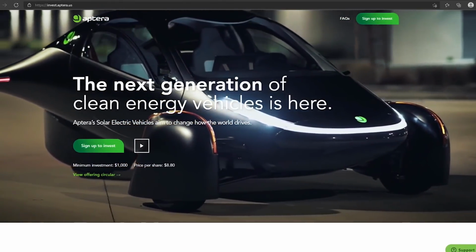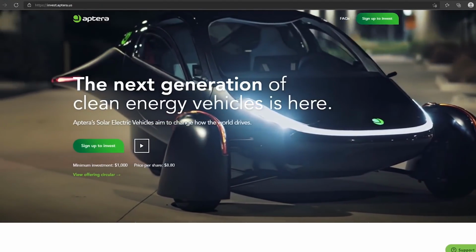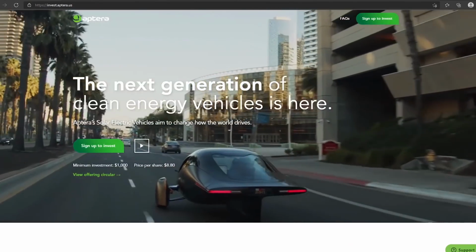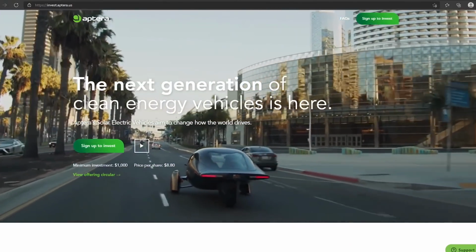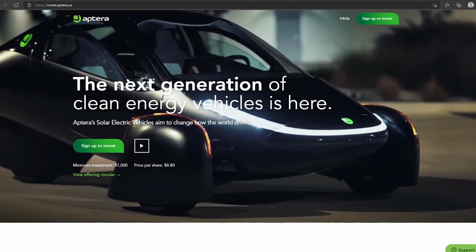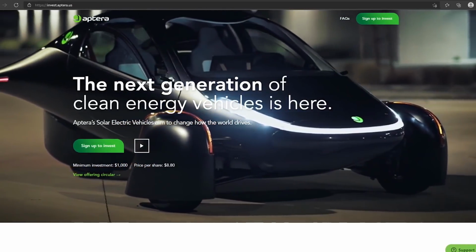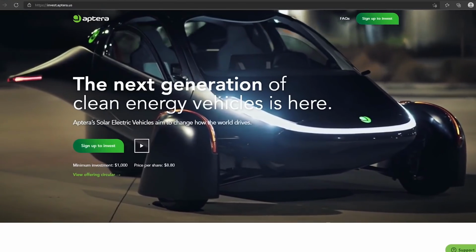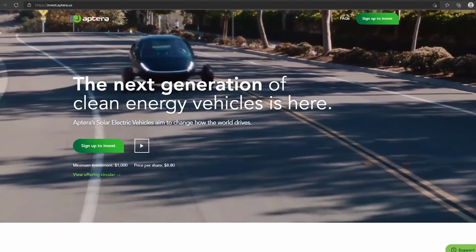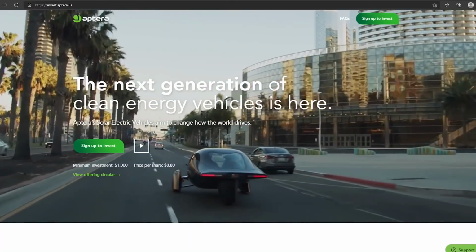Number two, if you're going to invest in Aptera, you have to understand that it is a very high risk investment. There is not a negligible chance that you will lose all your money and everything that you invest into Aptera. If the company does not produce a vehicle and is not successful, more than likely they will liquidate or go bankrupt, and you will lose your entire investment. It will be essentially worthless.